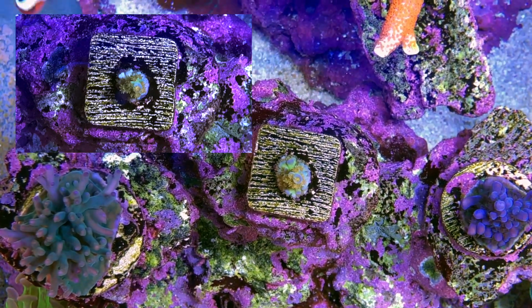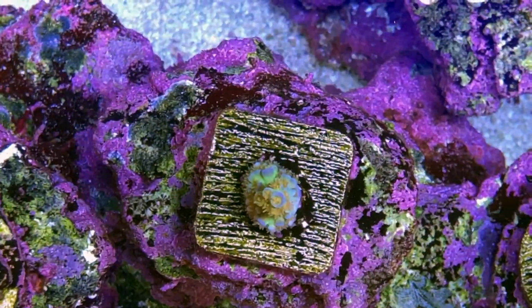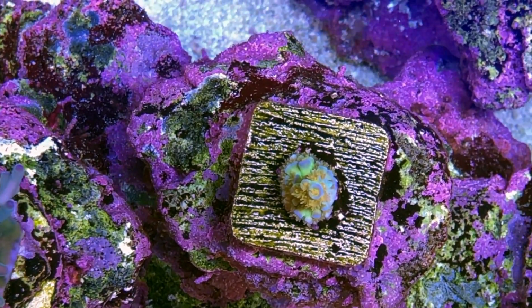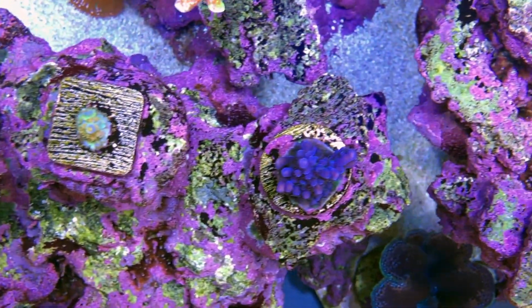But here, you could clearly see the growth on Orange Passion. This is a picture from about 8 weeks ago. And you could see there's a lot more encrustation, and it's actually going upwards. It's hard to tell, but it's certainly moving upwards as well. Really love the colors on this. So far, it's kicking the Walt Disney's ass for sure.